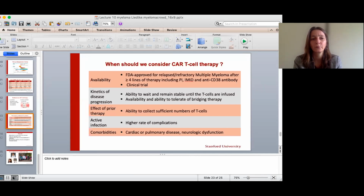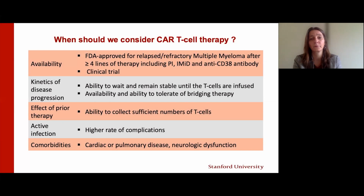The other thing that's important is to think about the kinetics of the disease progression. Right now, the product has to be manufactured from the patient's own cells, so we have to make sure that the patient is able to wait and remain stable until the T cells are actually manufactured, which can take several weeks. And we have to see if the patient is able to tolerate any bridging therapy in the meantime, or if there is any available that can at least keep the myeloma at bay while we're waiting for the CAR T cells to be manufactured.